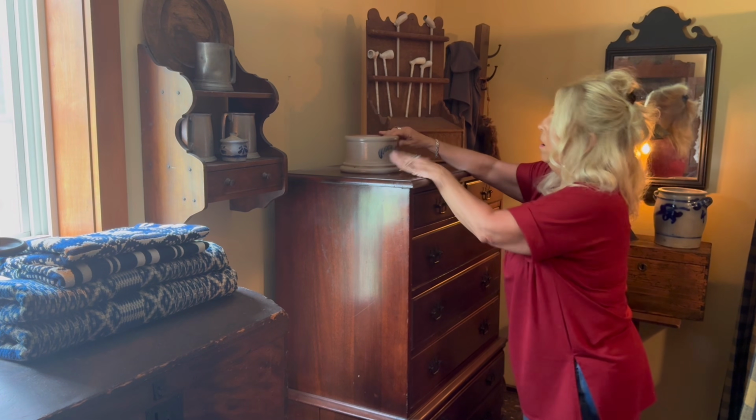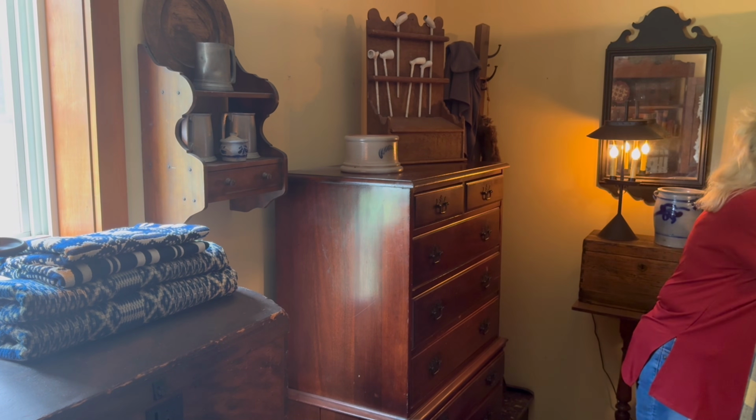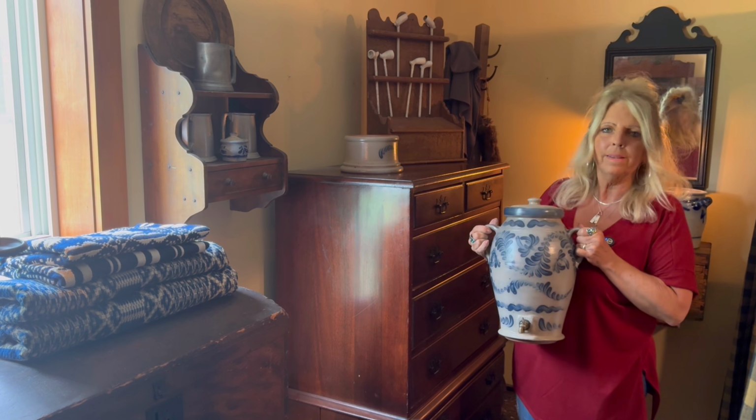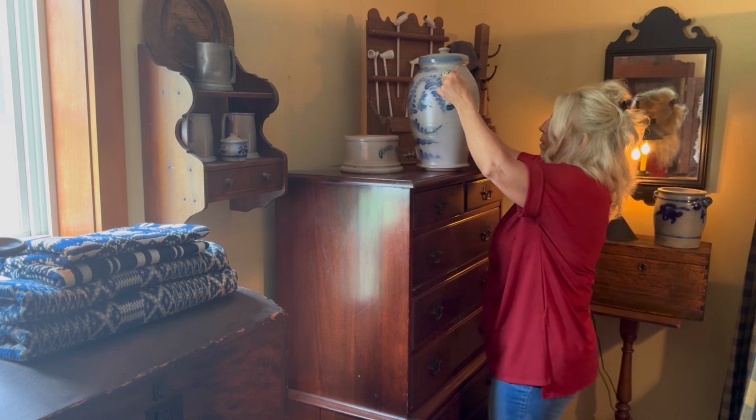I've had this crock forever. I bought it so long ago. It's not old, it's row pottery, but I still think it's so beautiful. I love it.